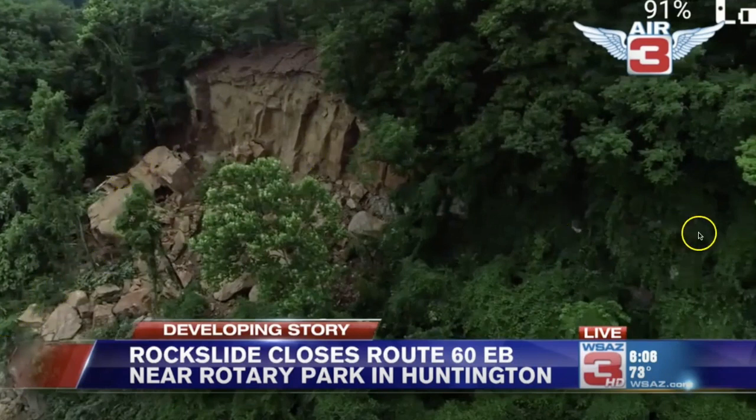I would say that this whole area, for whatever reasons, if it's rain, if there's been some sort of shift in the ground, I would say this whole area has been compromised just by looking at this area here. That gave away very quickly, and that's a lot of weight.